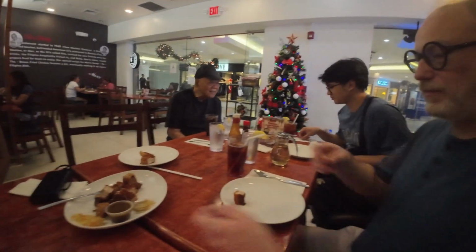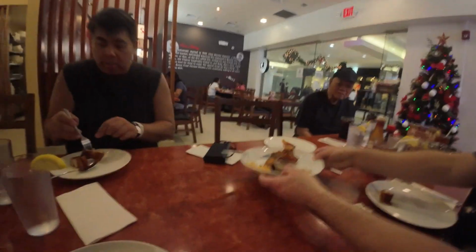And we're here at the Max's restaurant in the mall. We're having Filipino food for dinner. First thing that comes up is the lechon kawali. And there's not much, so everyone gets a piece.